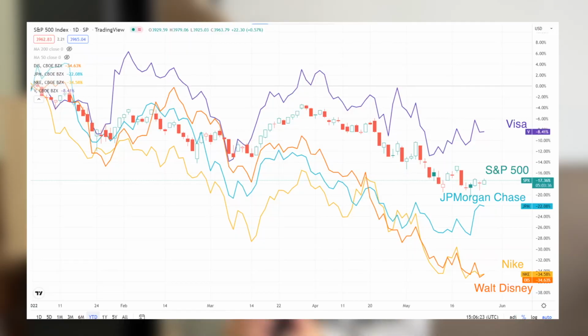Now let's zoom into the US stocks, where there are currently 7 counters, and 4 of them are listed on the New York Stock Exchange, and 3 of them are listed on NASDAQ. So let's look at the 4 stocks that are listed on the New York Stock Exchange, where we have Visa, JP Morgan, Nike, and Disney. And when compared to SPX, which is the S&P 500, the S&P 500 year to date is down slightly more than 17%.